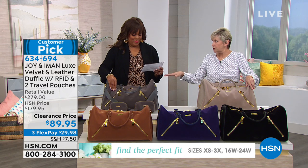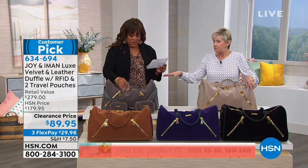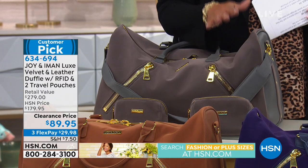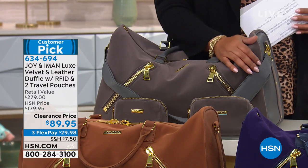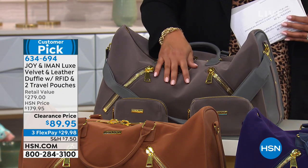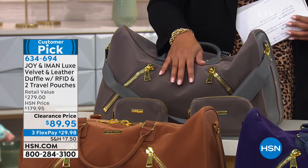We have this gorgeous deep platinum. So this is deep platinum. Oh, this is so pretty. So gorgeous. I wish y'all could touch this. I've never seen a velvet duffel bag. I know. I told you I was so excited. I've never seen one. It feels so luxurious and rich. You will look like a million dollars on this.